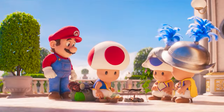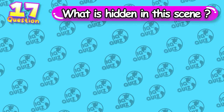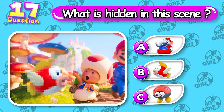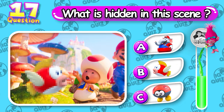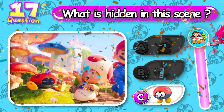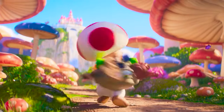What do you guys want to eat? Anything, anything. Round 17. What is next to Toad? It's a ladybug. Toad is going to grab him up. Let's move. I said we're going on an adventure!